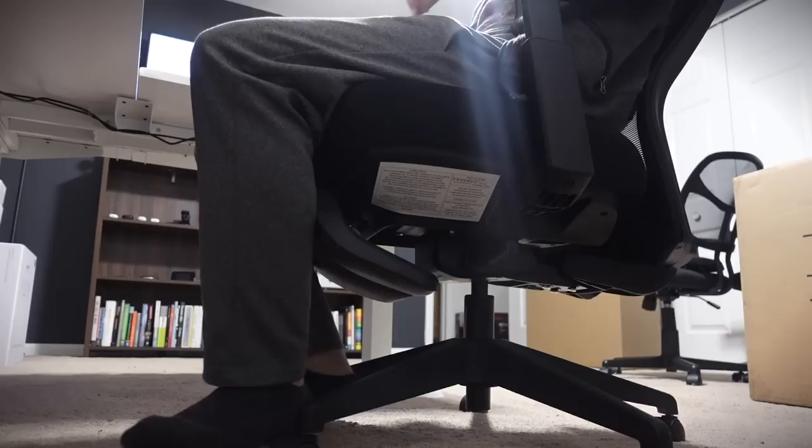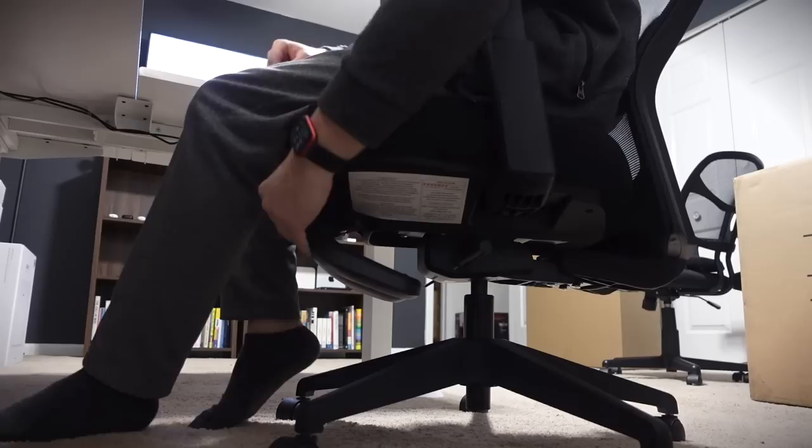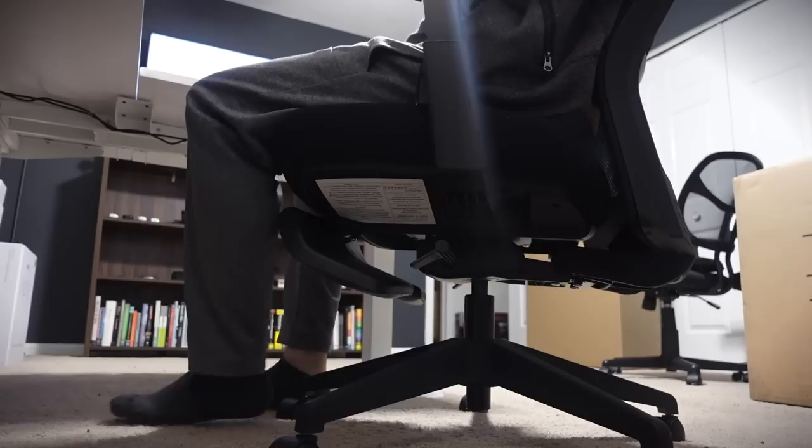Actually, it's very nice. I love that. The only thing that can be very annoying to me is this. Let me give you a lovely shot of my legs. I don't know if you can see that. My legs are hitting this, so I actually wish it went back a little further. The fact that my legs are hitting this while I'm working, that's definitely a little frustrating.